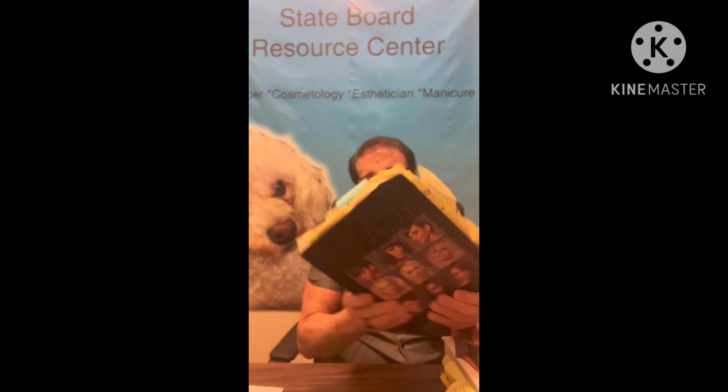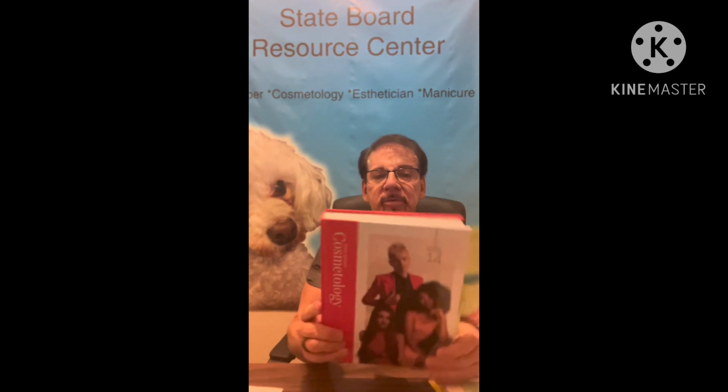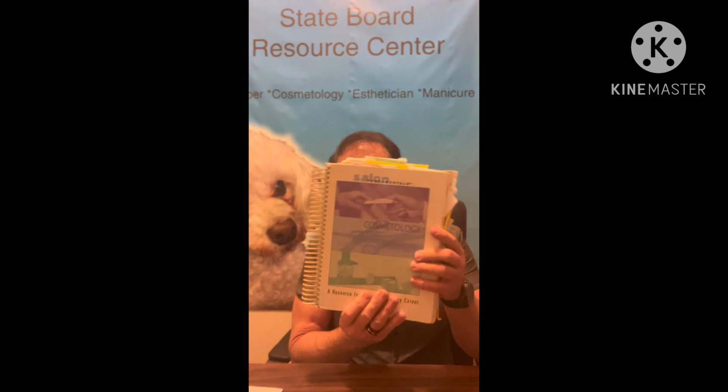It's discussed in chapter 11 of this book. In this newer book, it's discussed in chapter 8. Now, all those books are from a company called Milady. The actual parent company is Cengage. It's called Milady in our industry. Now, this is a competitor, Salon Fundamentals. It's in chapter 2. So the point I'm getting at here is this information on your test is coming out of 4 different textbooks.